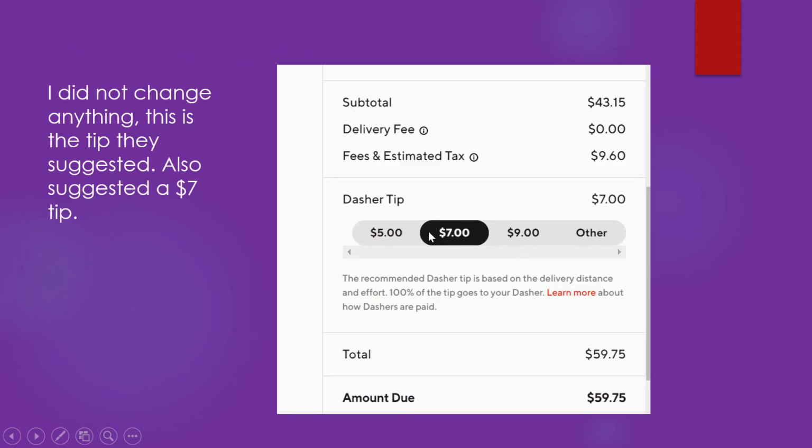Once again, $7 tip. I did not change anything. This is the tip they suggested. This was a lower order, but they still suggested a $7 tip. So we're going to go ahead and accept it. Our total would be $59.75, including our fees and estimated tax, and once again, the $0 delivery fee.